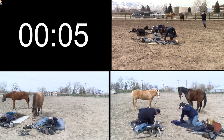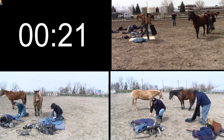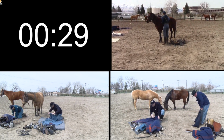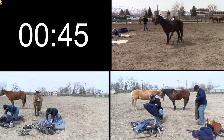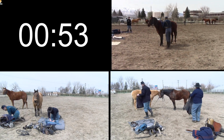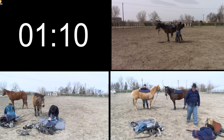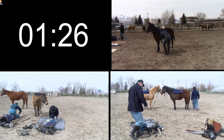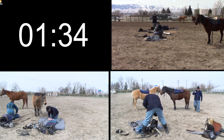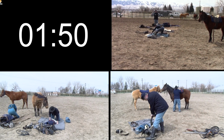So as you can see here, what we did is we actually put 3 different heats together so you can see them simultaneously. The one on the upper right, you'll see that the method used is actually saddling first, then dealing with the bedrolls and the coat later. There at the bottom left, you can actually see that those guys are putting their coats and bedrolls together. And so hopefully this is a good demonstration for you guys.